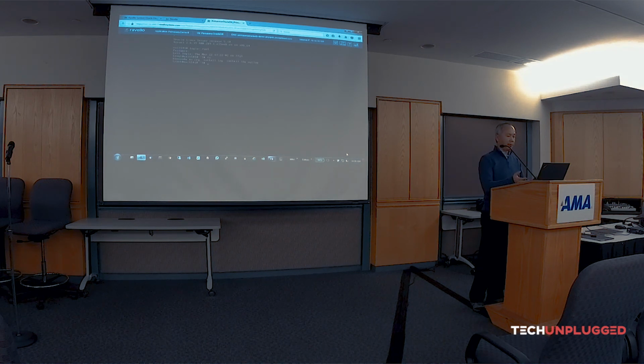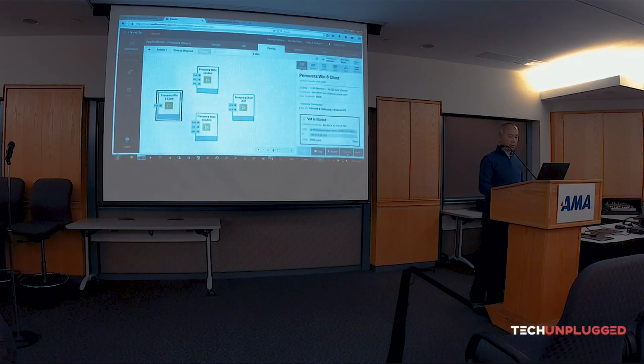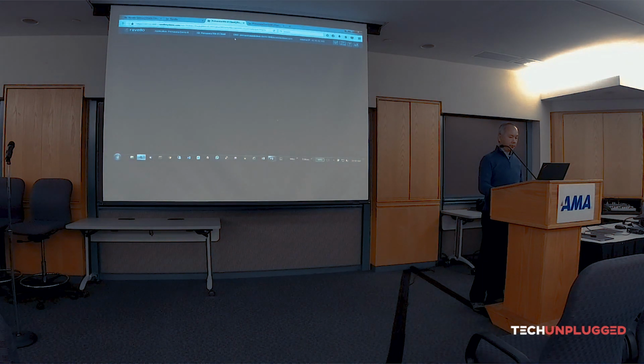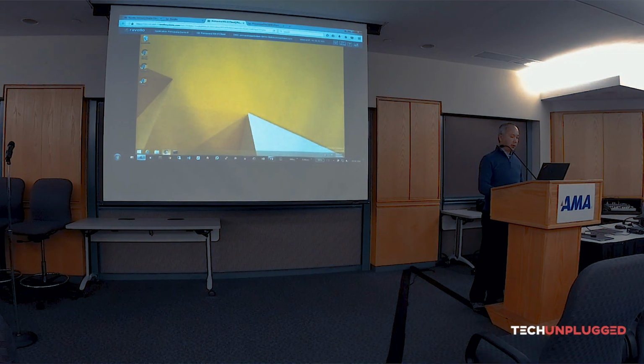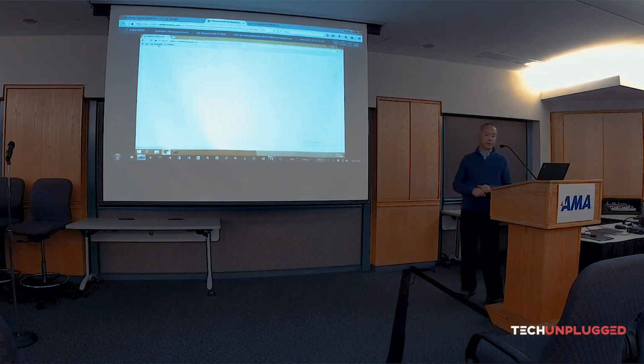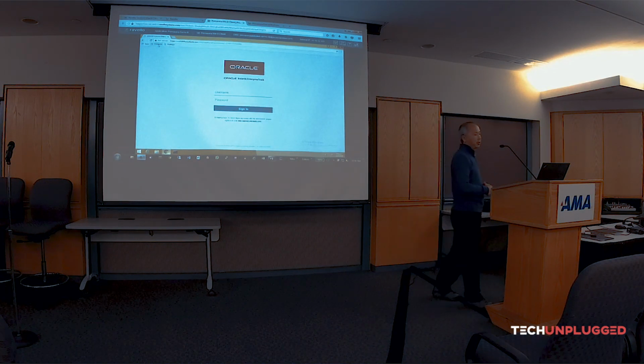So now I'm inside my VM. Likewise, there's also a GUI interface. This is a Windows VM. So you see there's a window interface. I can bring up the Chrome browser, and then this is a WebLogic server, as well as my applications that were running there, which is a project management application.